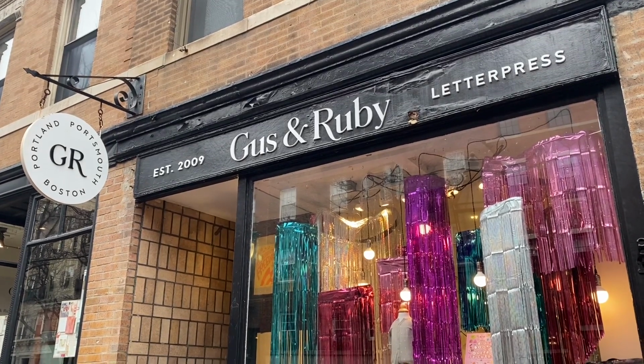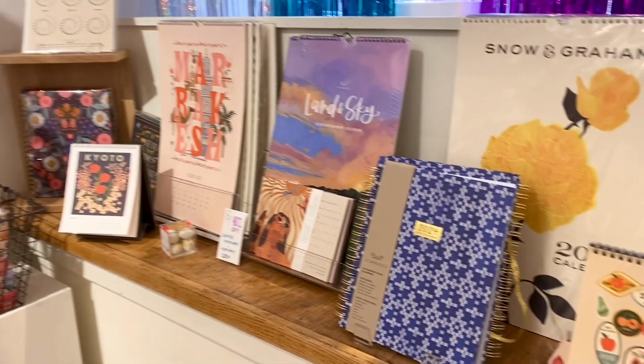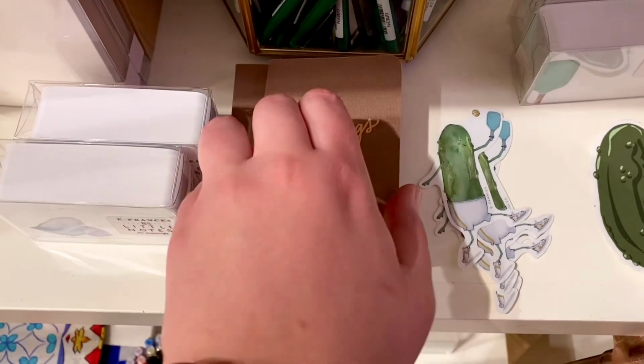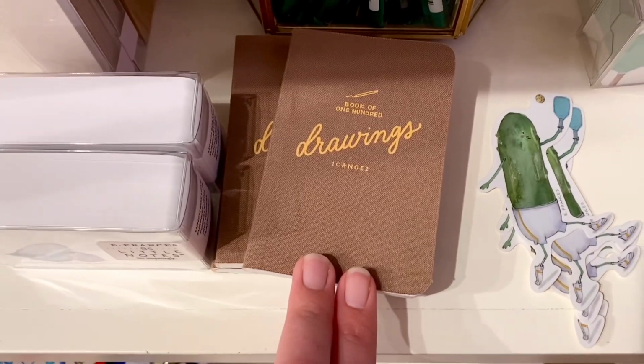Then we stopped at the stationery store. So there were two kind of right next to each other. They were really cute. As you can see, here's some footage of the stuff that I saw. I ended up getting this little book of drawings. I just couldn't resist. Like, come on, that's totally up my alley.